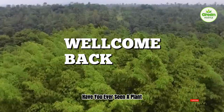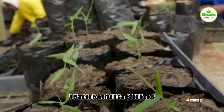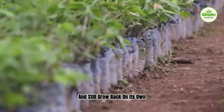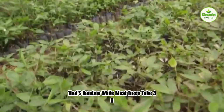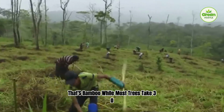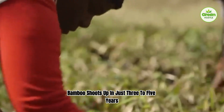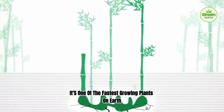Have you ever seen a plant grow faster than your own hair? A plant so powerful it can build homes, clean the air, replace plastic, and still grow back on its own without needing to be replanted. That's bamboo. While most trees take 30, 50, even 100 years to mature, bamboo shoots up in just 3 to 5 years. It's one of the fastest growing plants on Earth.